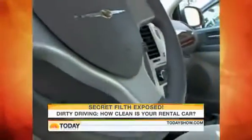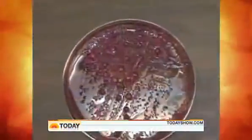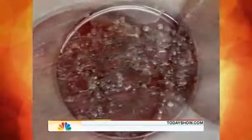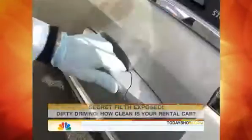Even more alarming are the germs you can't see. While 2 cars tested clean, 4 of our 6 came back with sky-high counts of bacteria. The dirtiest spots: the steering wheel, door handles, window switches, and the gear shift. Kamik says this bacteria is also a marker for stomach and flu viruses. As a result, you could be exposing yourself and not realizing it.